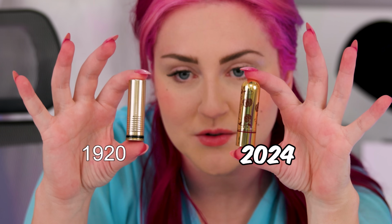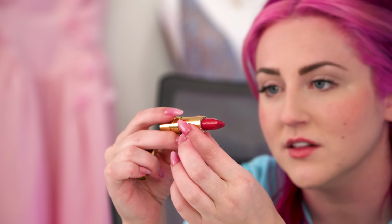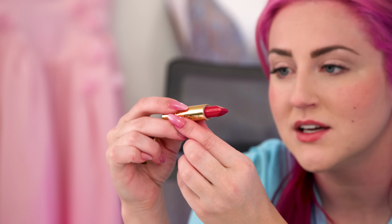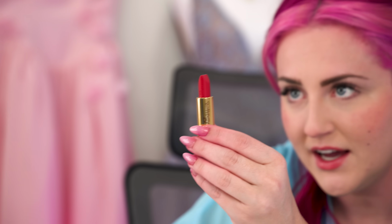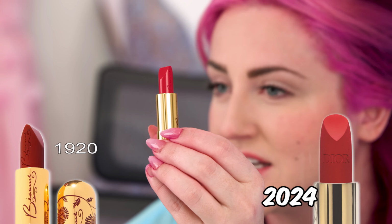Here's our actual 1920s versus the replica. Once again, I think it's just plastic, not actual metal, but that's okay. It's beautiful. That really is the perfect shade of red. Oh my gosh, and I love that the logo is on the side of the lipstick. That's so great. Okay, the lipstick shape is interesting. Do you see that? It's like a tapered square instead of the normal lipstick shape that we're used to. That must have been a thing back in the day.